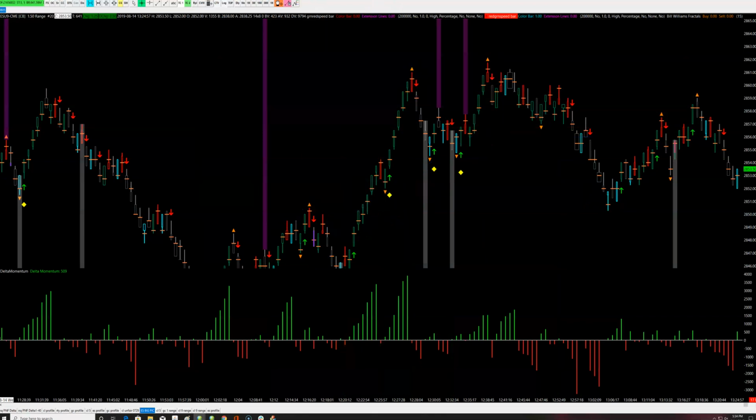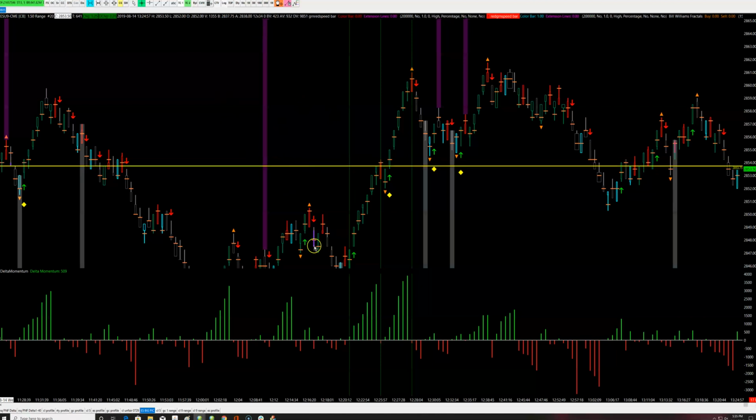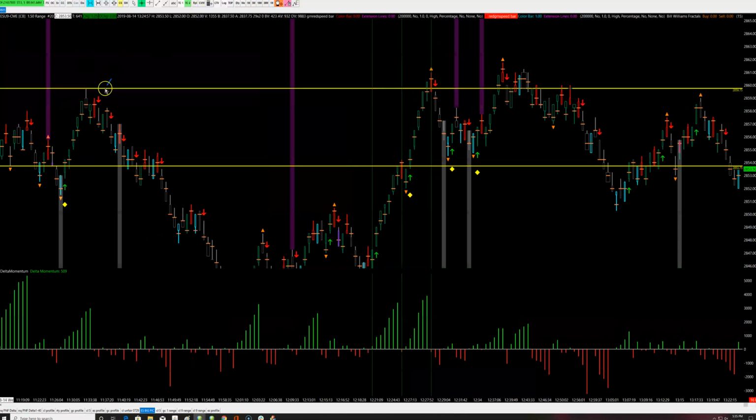Needed a fractal on top. Had my biggest push, right? So this push made sense, right? And I know that push will act as support down here, which it did, right? That's going to act as support initially. I also know that this is my old swing high from earlier in the day, right here.